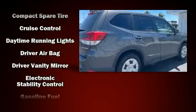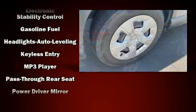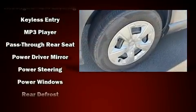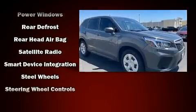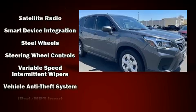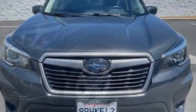Subaru ensures the safety and security of its passengers with equipment such as dual front impact airbags, front side impact airbags, traction control, a security system, and four-wheel disc brakes with ABS. Brake assist technology provides extra pressure when applying the brakes.